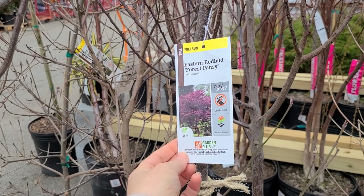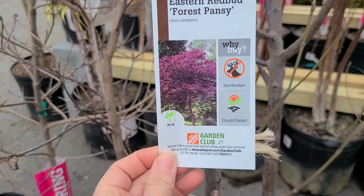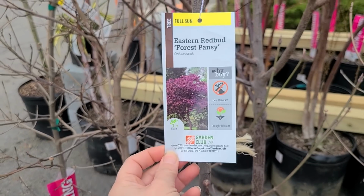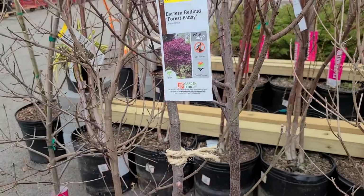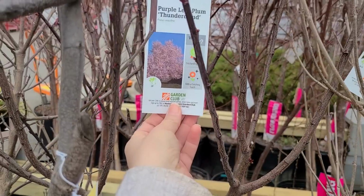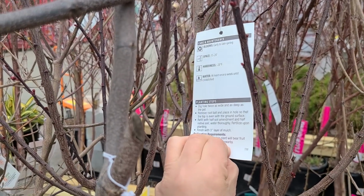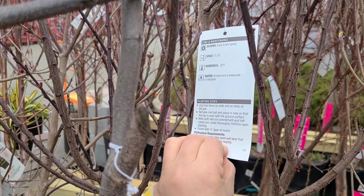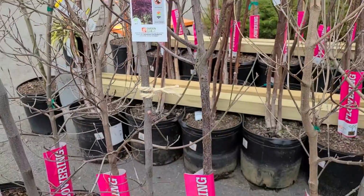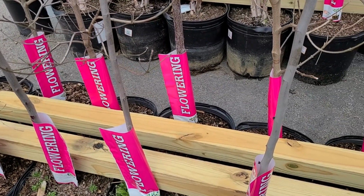They have some Eastern Redbud Forest Pansy. These are actually really cool. The foliage is heart-shaped, and it comes out almost like a fuchsia pink red color, and then they darken to burgundy. Very pretty redbud. They also have these purple leaf plum Thundercloud, 15 to 20 feet, blooms early to late spring. And all of the trees in this 5 to 7 gallon size are ranging in the $99 price point.